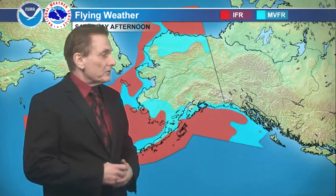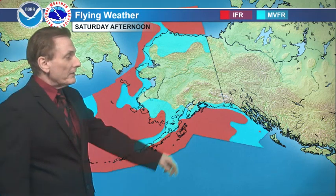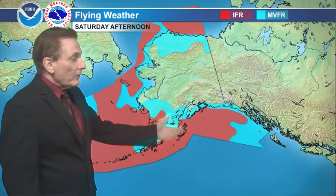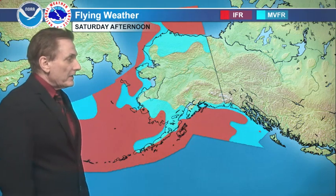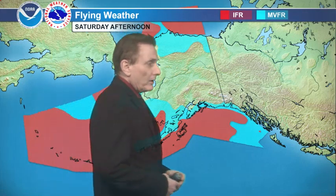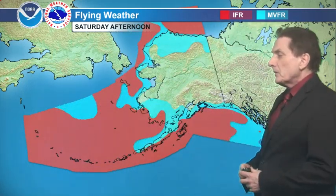VFR day for the southeast coast, but marginal right along the coastline, marginal right along the eastern North Gulf Coast with IFR, southern coast of the Kenai Peninsula across Kodiak, all kind of increasing here from the southeast in the afternoon tomorrow, but good VFR on the interior, and IFR right along and off the eastern and central Arctic coast. Lots of IFR out here over the Bering Sea.